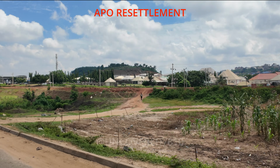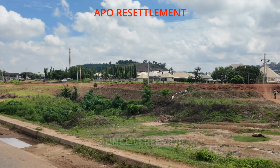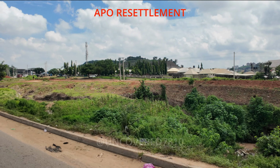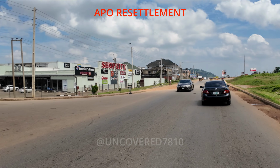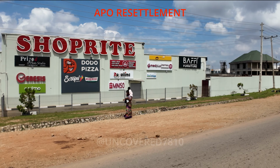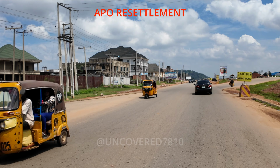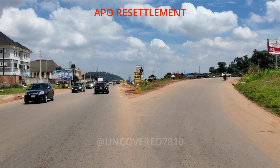I'm approaching the Apo Resettlement neighborhood from Apo Mechanic Village. For those who have actually been to this area, the entire right side of the road is where the neighborhood is located, the Apo Resettlement. So I'm going to take this right turn to get into the Apo Resettlement.